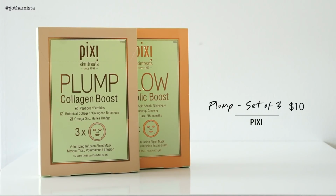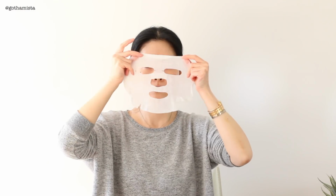I got a couple of sheet masks that I really like. I like these ones from Pixi because they seem more elevated to me. I personally prefer the plump because this is seriously hydrating. It does plump your skin out after you use it. I also love the material of this mask. The fit is fine. The material is really, really soft. This relieves that tightness, gets rid of those dry, fine lines in one shot, and in a way that's a little more lasting than just a toner or a serum.